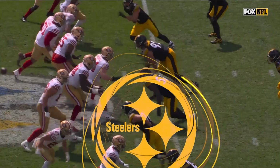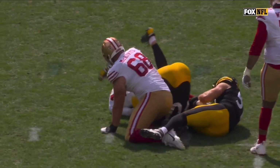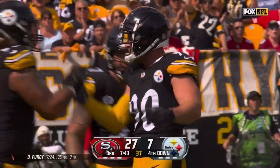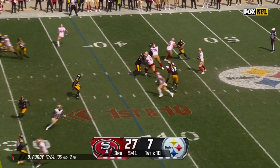Yeah, T.J. Watt will talk about it. He can play both sides, but he really feels playing on the defensive left side is more natural to him. He feels like he has a better bend, so expect him to stay over there all day. So Colton McKivitz is going to have him this entire afternoon pretty much.